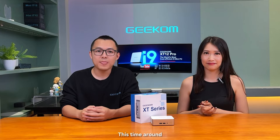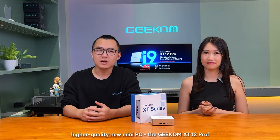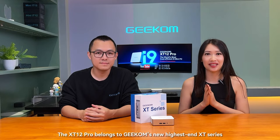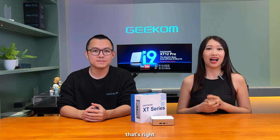This time around, with further improved technology and user experience, we are bringing to you a higher performance, higher quality new mini PC, the GEEKOM XT12 Pro. Yes, the XT12 Pro belongs to GEEKOM's new highest-end XT series. It is small but atmospheric, designed only for our elite users. The design of this new product is truly distinctive. I am impressed.